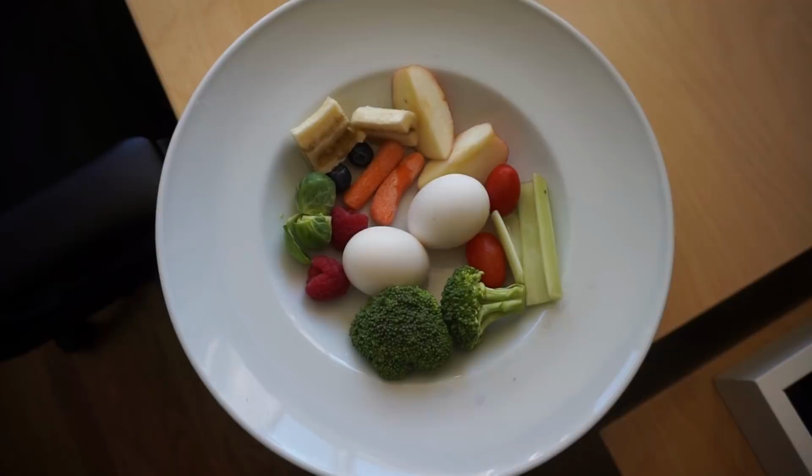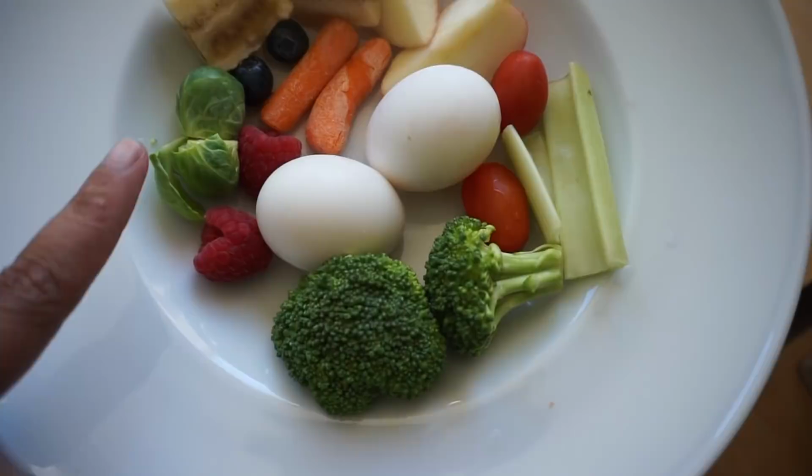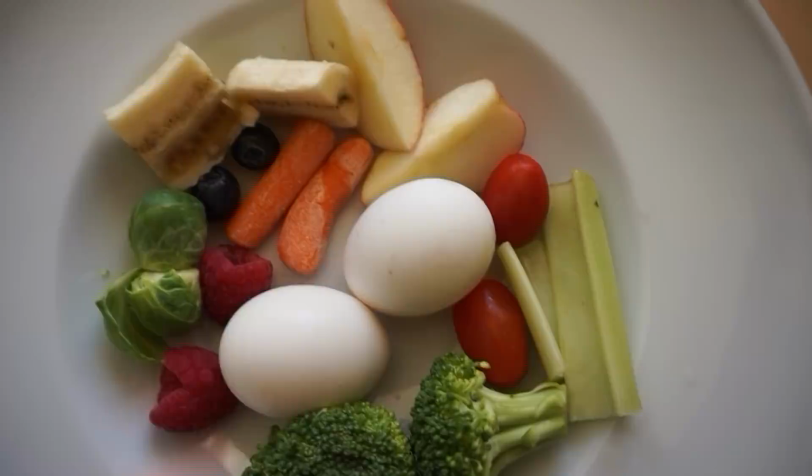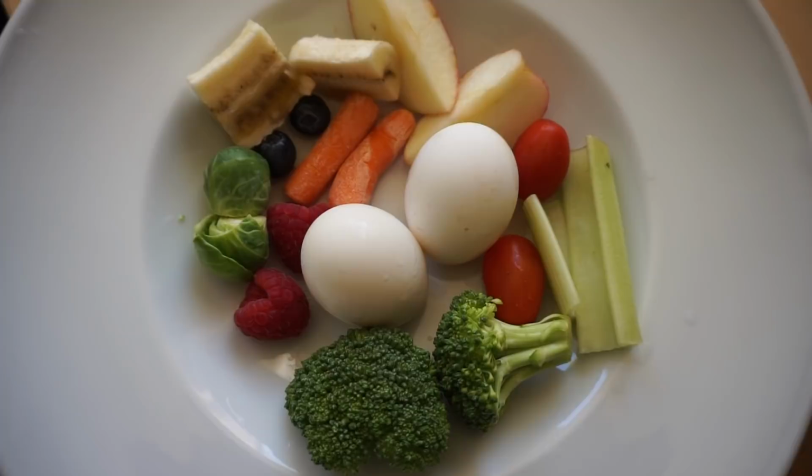Alright, today we'll be doing a challenge video. We're gonna see how many of the fruits and vegetables these two are going to eat. So we have some Brussels sprouts, red berries, broccoli, celery, cherry tomatoes, apple, banana, carrots, blueberries, and these are just raw eggs that we're gonna test to see if they're gonna drop it or hold it in their mouth. So let's see how this goes.